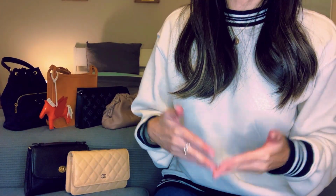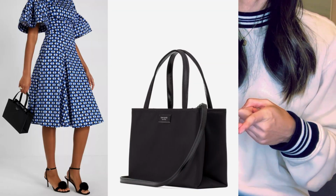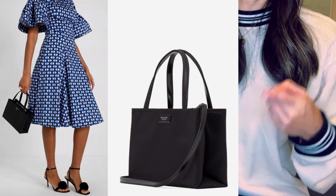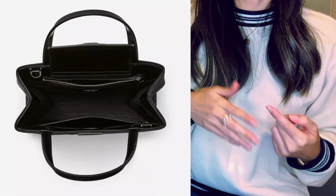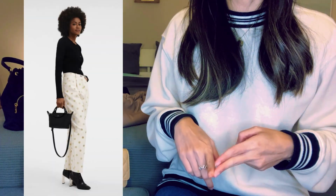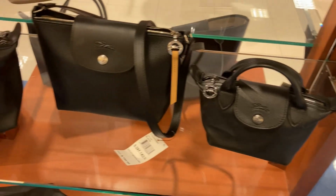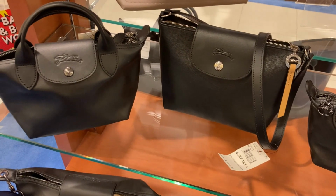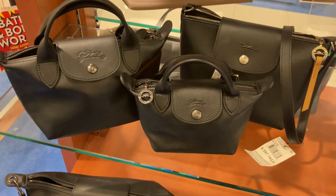Now, while those wrap up my main contenders, I also want to very quickly talk about some of the contemporary bags I've also considered. We have the Kate Spade Top Handle Nylon Tote. My one beef is that there's no closure like most tote bags, so again, this would need to be a bag within a bag situation as well. I've also considered another Longchamp Le Pliage bag in the extra small size. I just wish they would release some of these with gold hardware just to make it a little bit more dressy, just because the Le Pliage style is just so casual in my opinion.